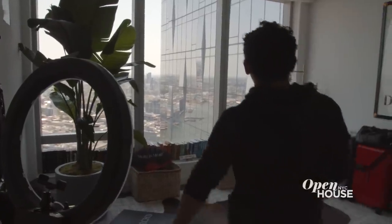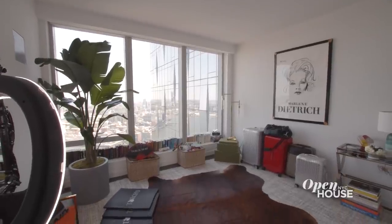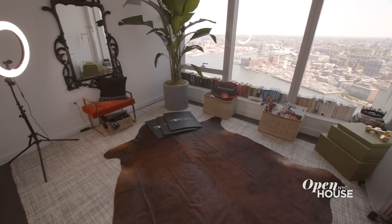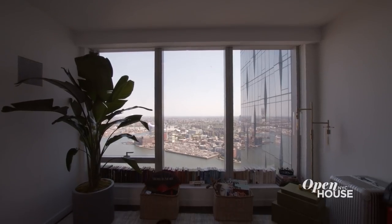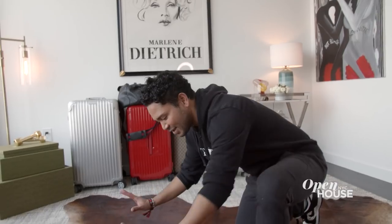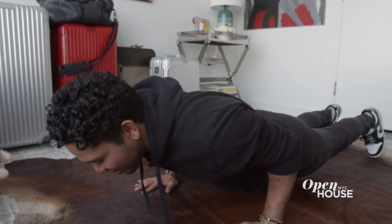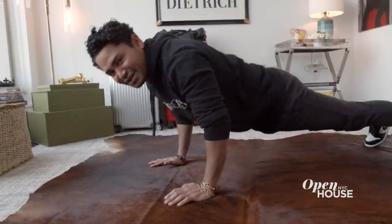So this is my second bedroom that I really use as a meditative space, a place to do live streams, and it's also a great place to do my workout on Zoom or whatever. I can just place my laptop down, do my little plank series. Davis loves to join in as well. We do a little push-up, right, Davis? Yeah.